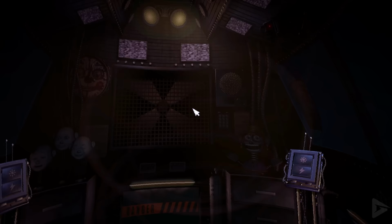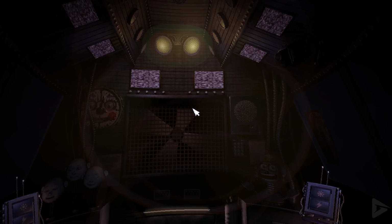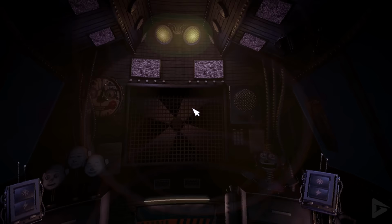Your task today will involve more maintenance work. Circus Baby had a rough day and is in need of repair. You will be required to reach the parts and service room by once again sneaking through Funtime Auditorium. As always, please proceed with caution. Funtime Auditorium maintenance vent open. Motion trigger, parts and service.